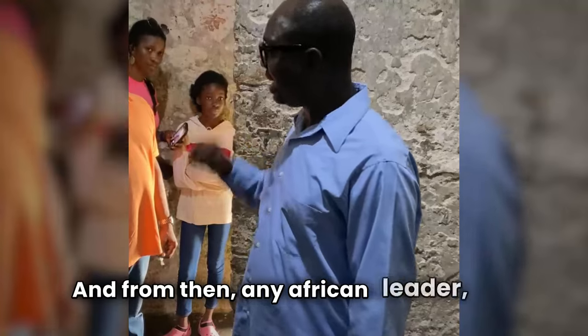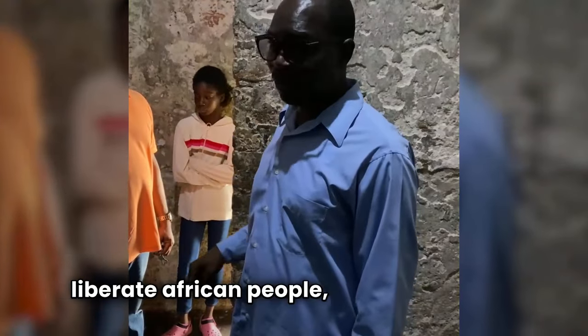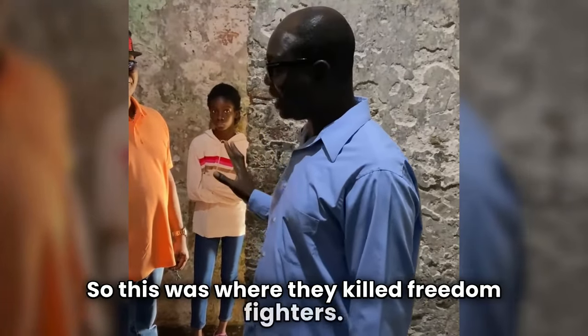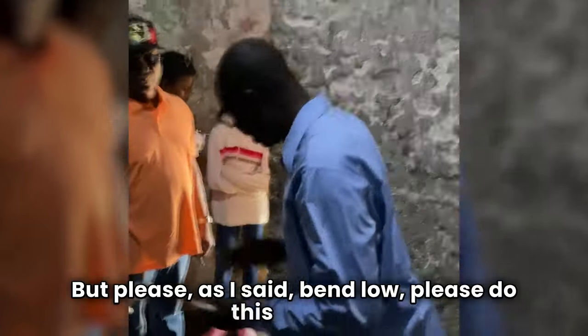And from then, any African leader, if you notice what is happening, any African leader who tried to fight and liberate African people, what did they do to him? They killed them. So this was where they killed freedom fighters. But today we are not dying, we are going out. But please, as I said, bend low. Please do that for me.